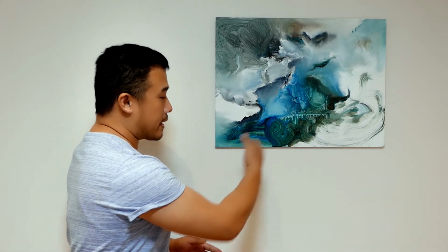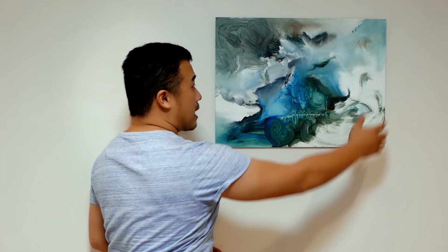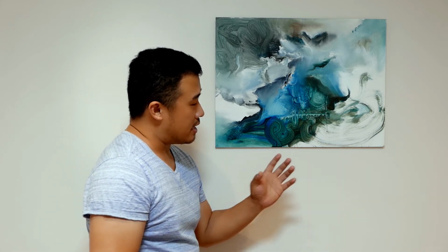Now, if you're not familiar with the term marks, what that's talking about is the different types of effects, so to speak, that she creates through the use of different tools and techniques. So up here, for example, there are a lot of soft blended colors to give that soft, cloudy-like effect. Whereas down in the bottom right, these marks are created from a dry paintbrush.